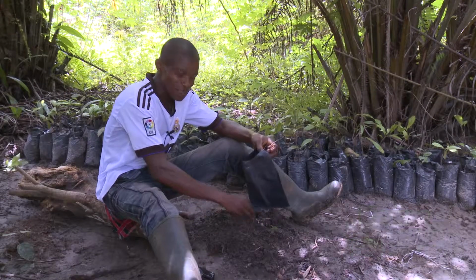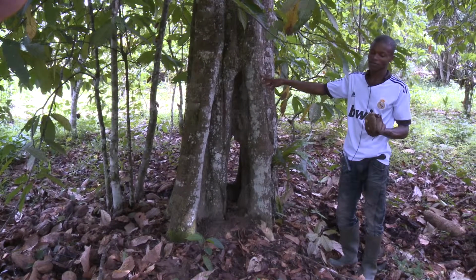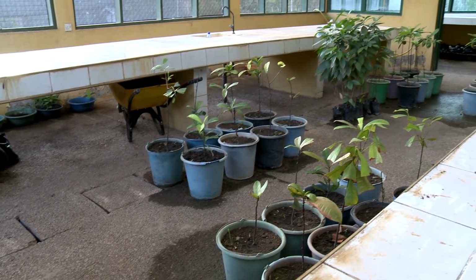This is a rare black soil, but I'm collecting some from the mother tree to add it so that it can grow faster. Last year, we were able to do soaking and different light intensity, and now we are able to get between 65 to 93% germination, and that means we are happy.